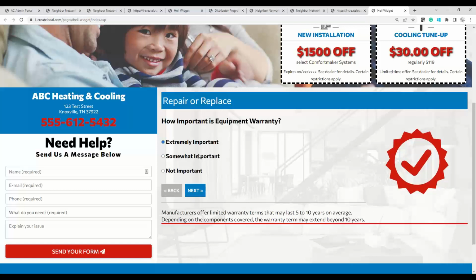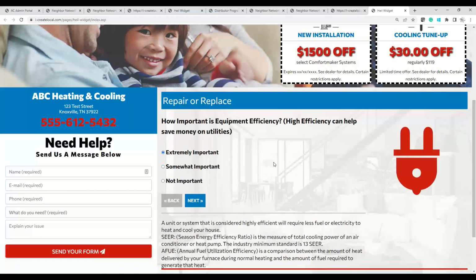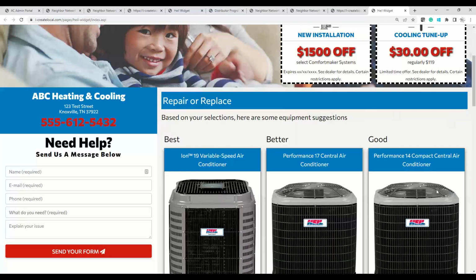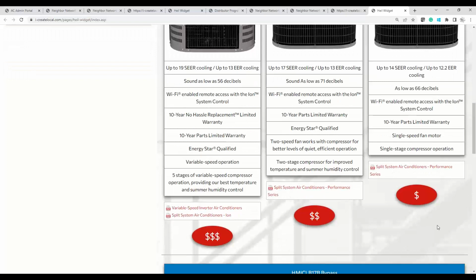So as you can see, this is very easy for a homeowner to walk through. This question asks about communicating equipment. We'll say somewhat. And then we'll go next. And the next one is about equipment efficiency. And then last, we have financing options. Now, again, we don't do anything with that information but provide it to you. So here's where it comes back based on what's important to them. And again, the products that you have said you sell in your area, this is what's presented back. So it's a best, better, good, and it follows the pricing accordingly.